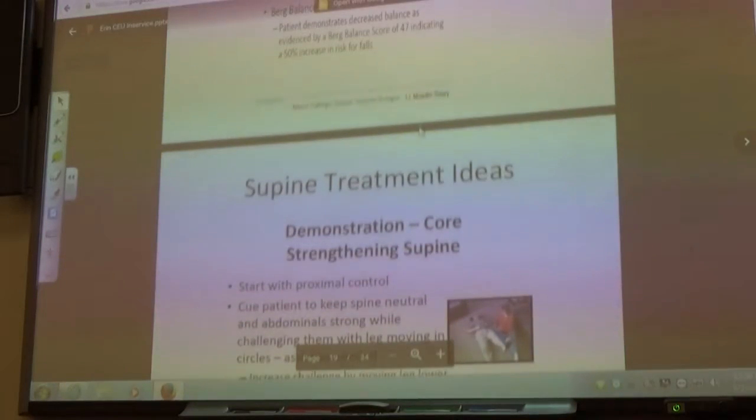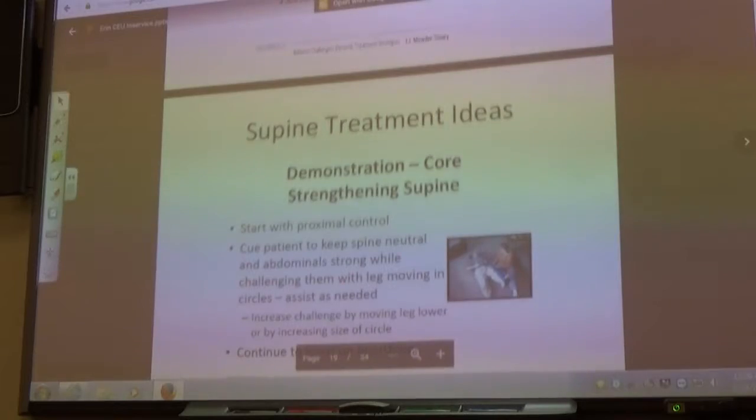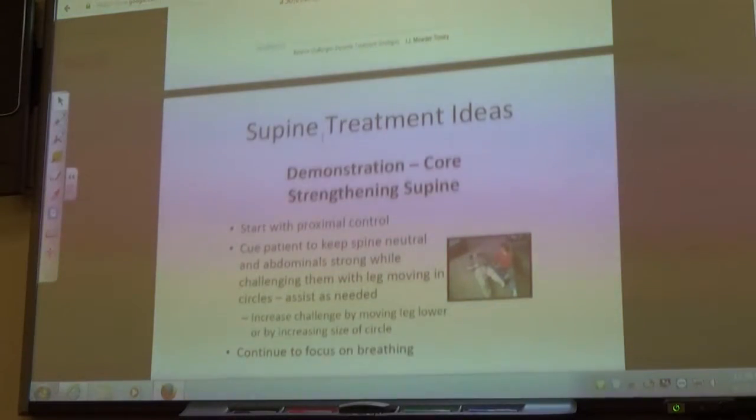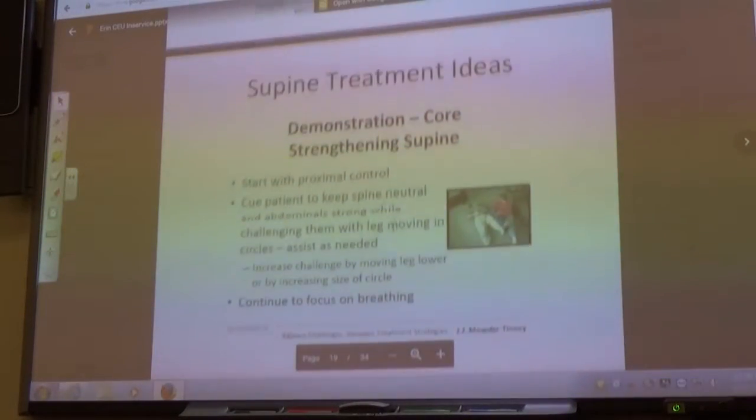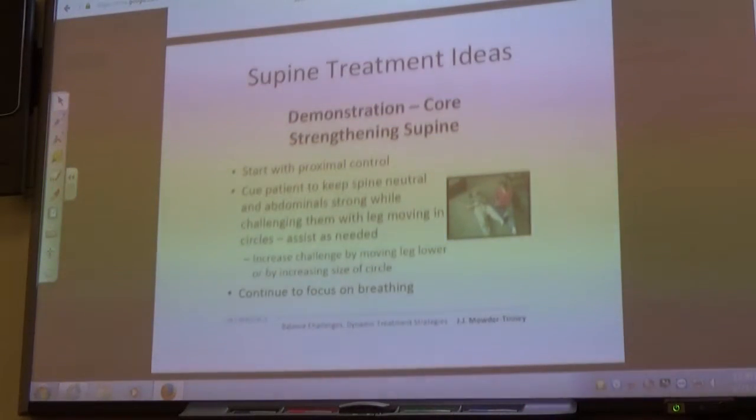And then these are some treatment ideas that I had never really thought of before. I pulled a couple that were done in supine, sitting, and standing that I thought were good. This is a core exercise that can be done in supine. The patient is lying down with a TheraBand around their legs, so they're in a straight leg position. Then she has them do leg circles in a really slow, controlled motion, and the hands are not pulling, just stabilizing.